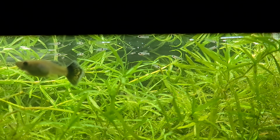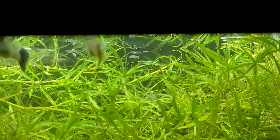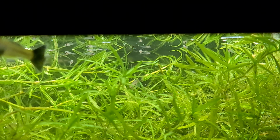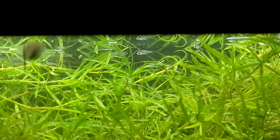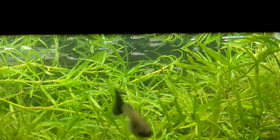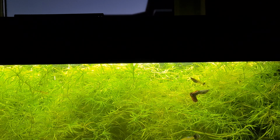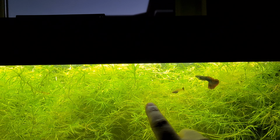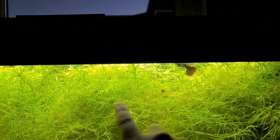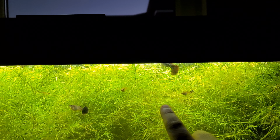From what I'm seeing from my guppy grass, it's starting to turn a bit yellow, so I might have to add liquid fertilizer again. Let's see if I can show you the yellowish color. See around this area here, starting to turn yellow. This is the green you want to see. And this is all yellowish.